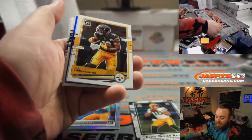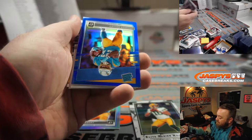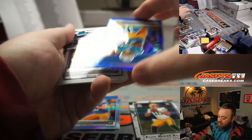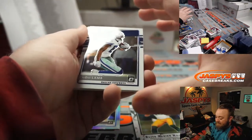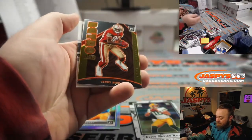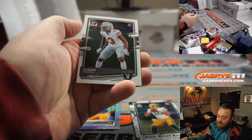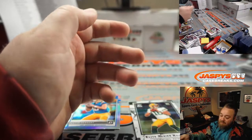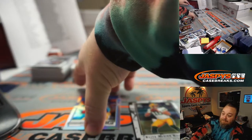Tristan Wirfs, Buccaneers, David Alsop. Joshua Kelly, Blue, rated rookie to $179 for the Chargers, Adam Jacob. CeeDee Lamb, rated rookie for the Cowboys, Jeremy Mandel. Dominator, or sorry, Retro Jerry Rice for the 49ers, Chris McKeague and Damon Arnett for the Raiders, Patrick Cologne. Yikes.